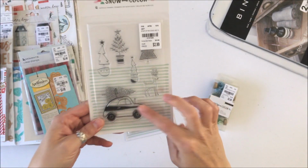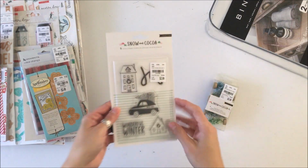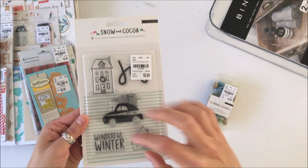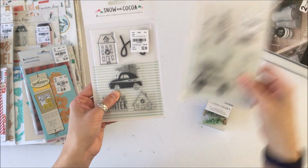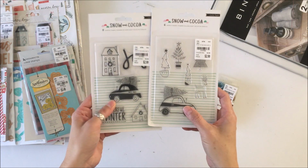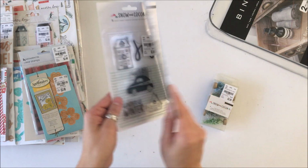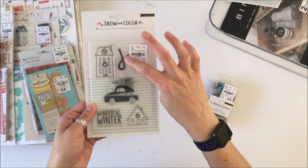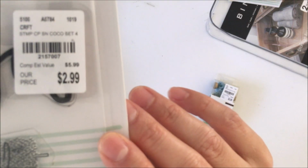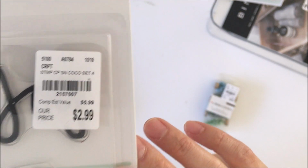I do love that deer in the car. And then I also got this because I wanted to stamp the houses and also make rows of those as well. And I thought the cars would be cool together. So you can see they're the cutout of each other, really. I also really liked that joy. And again, there's the product locator number for that.